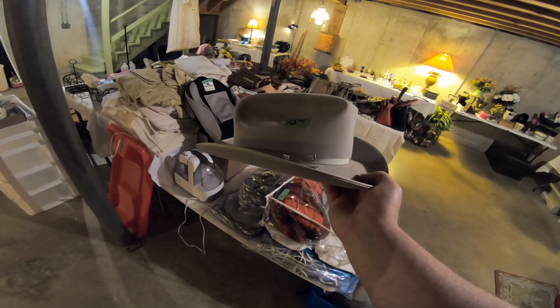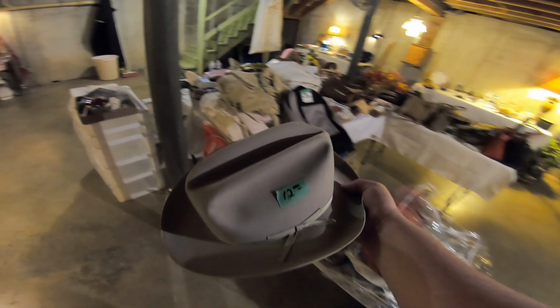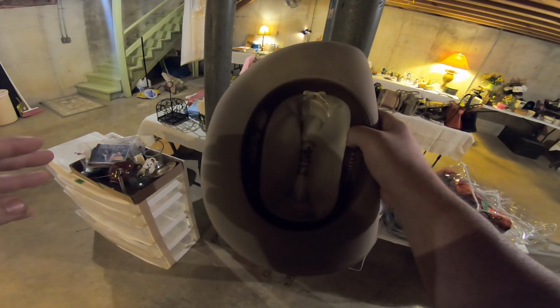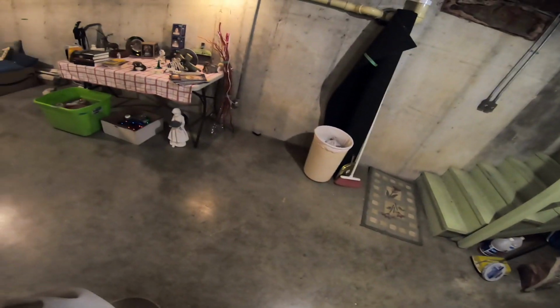So I guess I'll pick it up. I'll try to get them down to $10, I guess, just because it has stains on it. I don't know. I have no idea. Hopefully someone will buy it. The inside looks really new. You can't really see down here because it's dark, but it looks pretty decent. I don't see anything else.